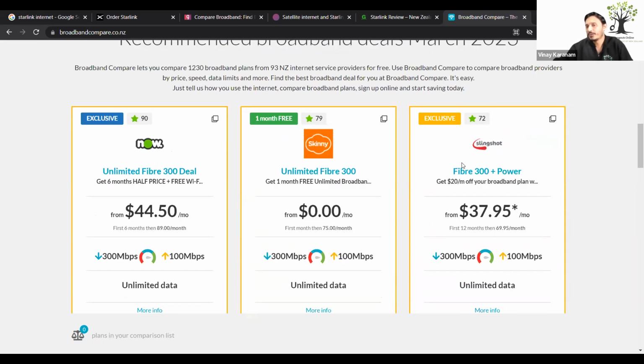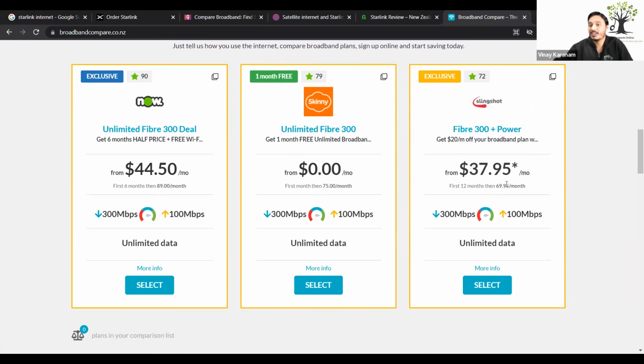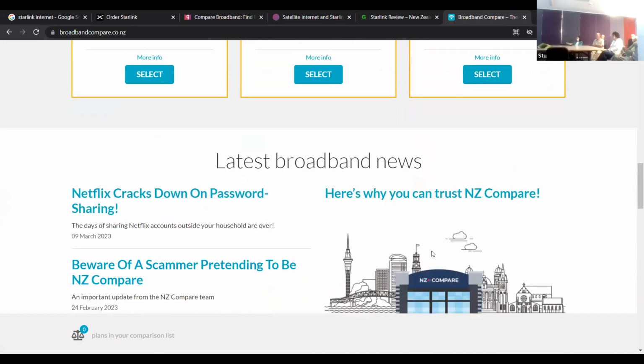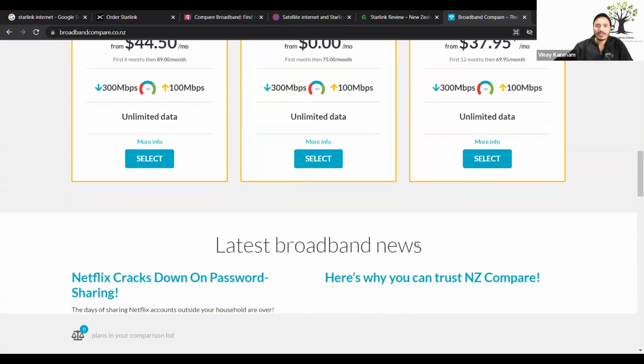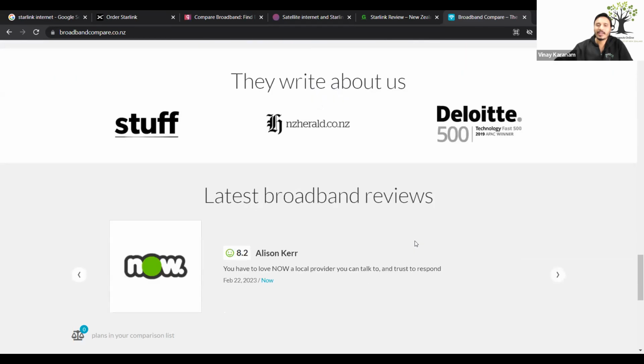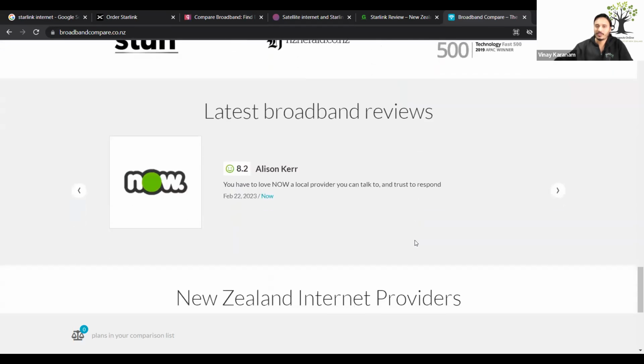Slingshot, if you take fiber 300 plus power, you pay only $38 a month. And this is the download speed and upload speed. And after 1 year, you will pay $70 a month. All right. So this is how you can find exclusive, wonderful deals that you can explore.